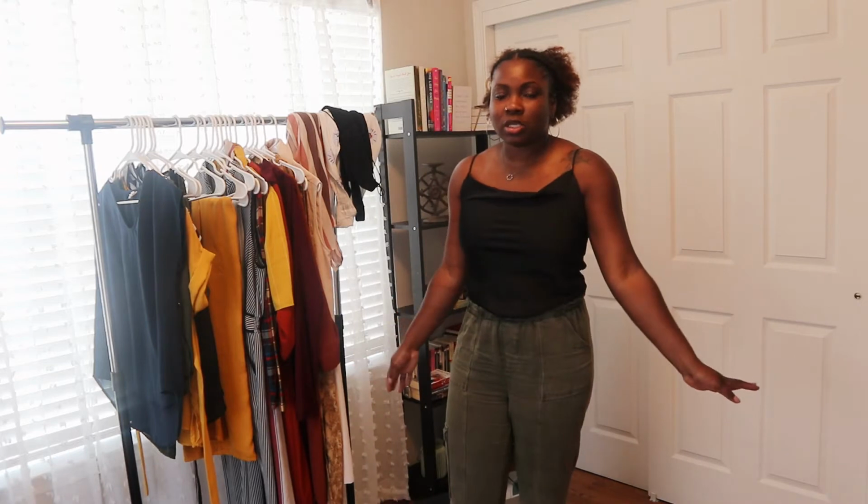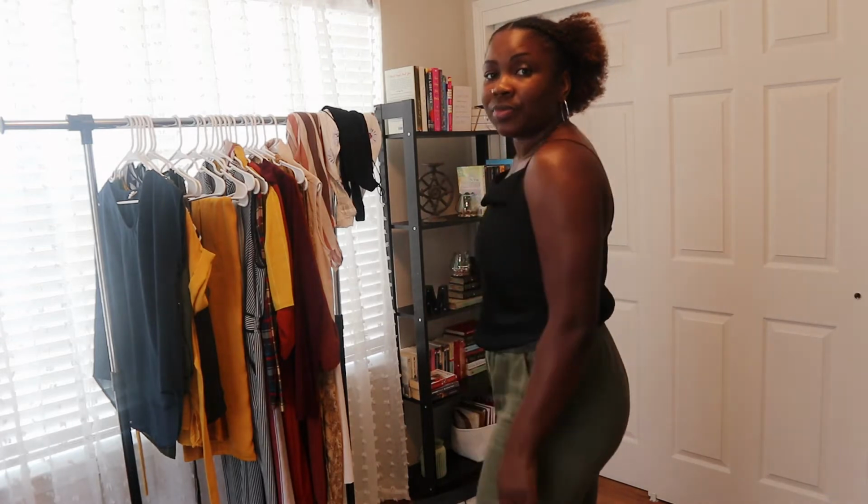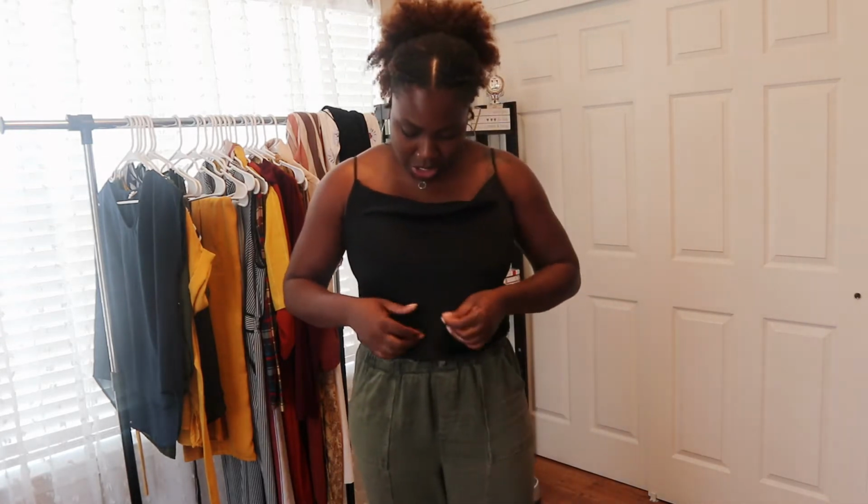But I'll start off with what I have on right now, something casual. This is just a nice little black blouse. I don't know what material this is, but it has a little loop down here in the middle. I'm getting a little weight, so it's a little snug on me right now, but it's okay. I'm going to be back in shape soon, you guys.